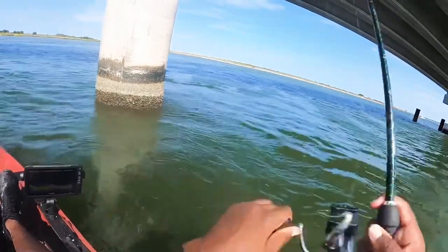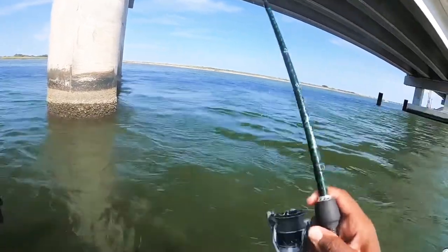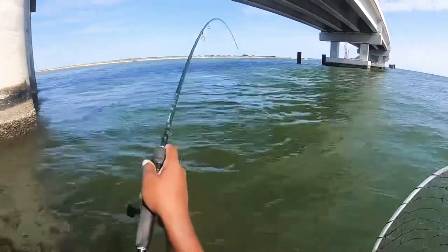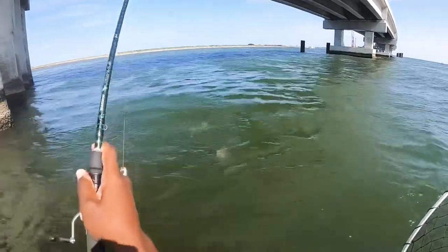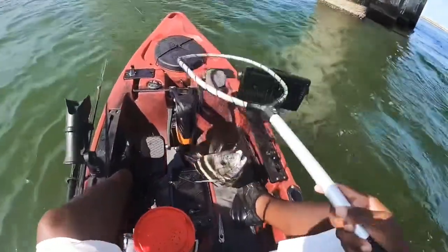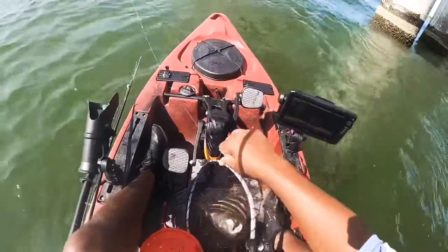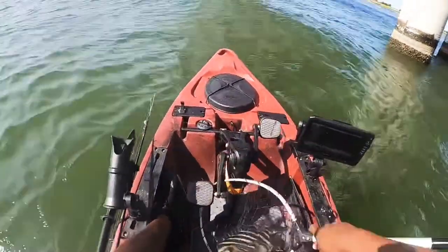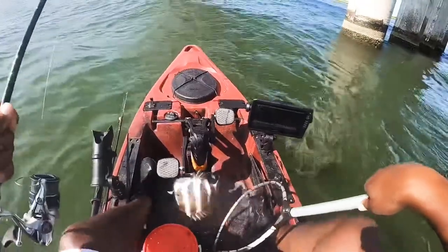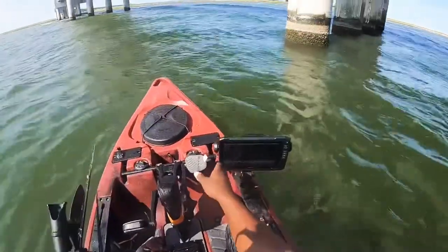Good fish. Good fish. Oh yeah, real nice one. Come on, baby. Oh, stay buttoned. Stay buttoned. Oh, nice sheepy. Oh, come on, baby. Give me a big girl. Yes. That's what I want. Yes. Woo! Easy, easy, easy. Bottom sweeper doing work.